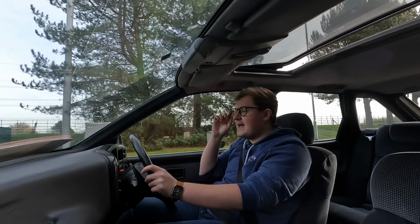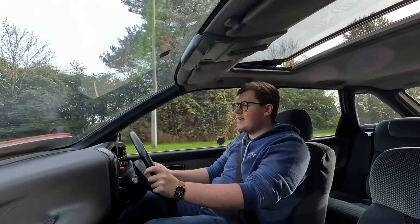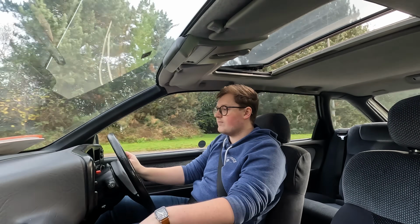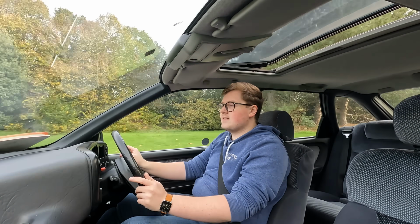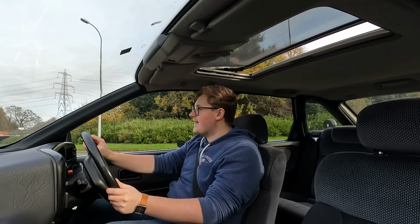Because if we're going to take executive cars like this, what do they spend most of the time doing? They are doing a commute, sat in traffic in a city centre somewhere, or they are doing long motorway journeys, or they're doing big cross-continental holidays with all the family in it.